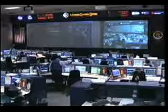Altitude 64 miles. Columbia speed 16,620 miles per hour. Range to touchdown at the Kennedy Space Center runway, 3,450 statute miles.